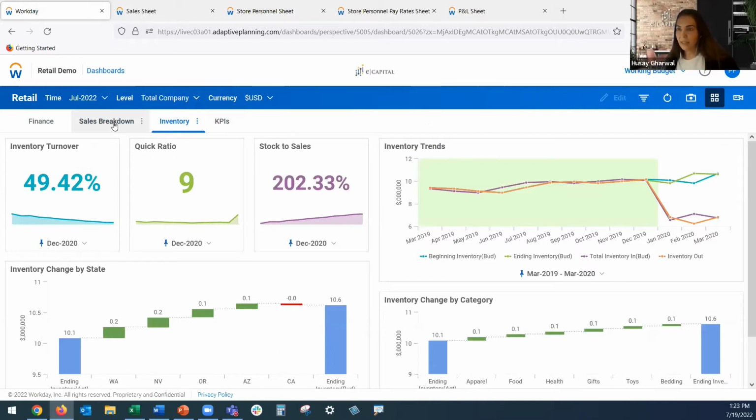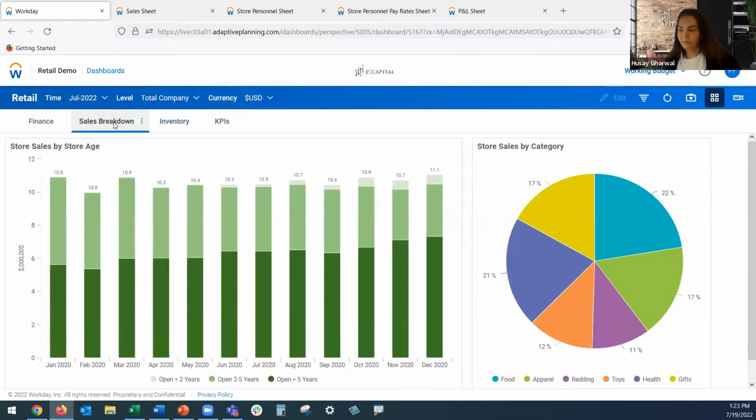Perfect. Yes, comes with unlimited viewing licenses. Like Brad said, your executives can have those viewing licenses to really answer questions on the fly. As I mentioned, they're not static, so they're drillable.